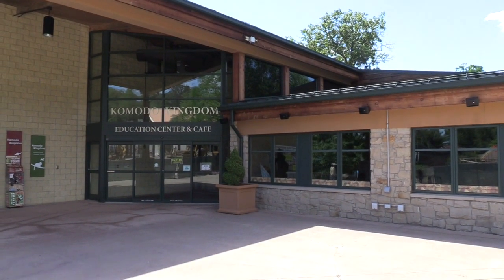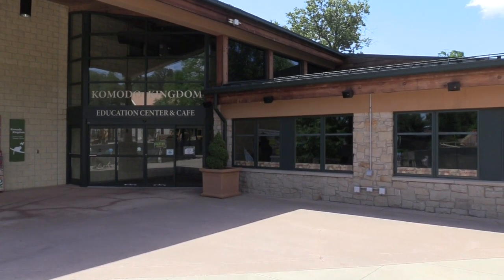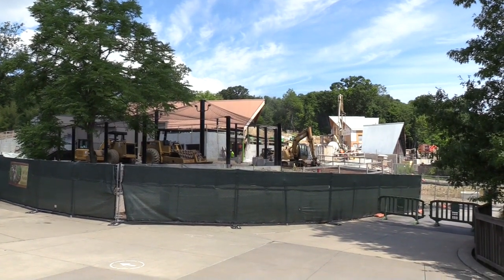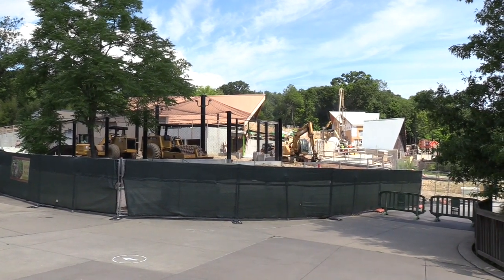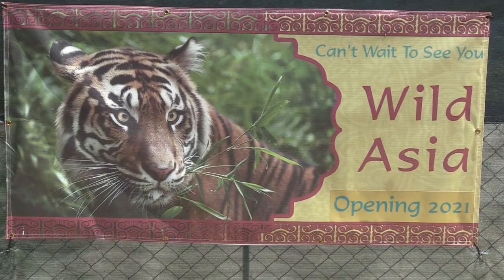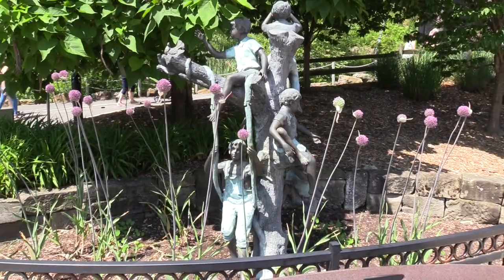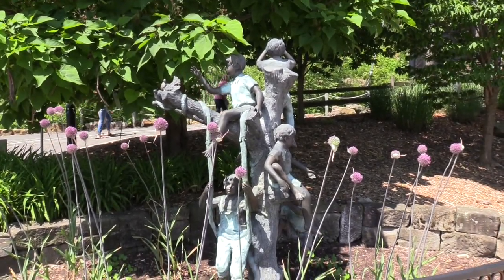Got the Komodo Kingdom Education Center and Cafe. One of the zoo's largest expansions is currently under construction for Wild Asia. It's Wild Asia, opening 2021. Got this sculpture here, the kids climbing on a tree.